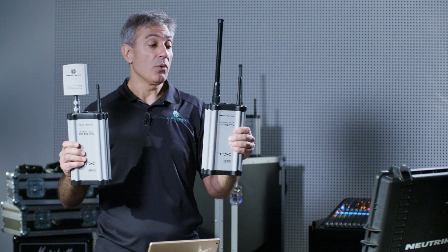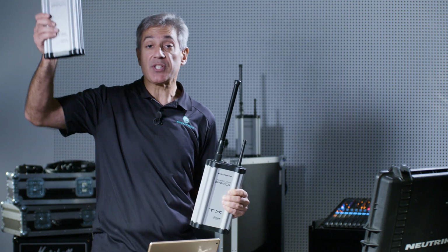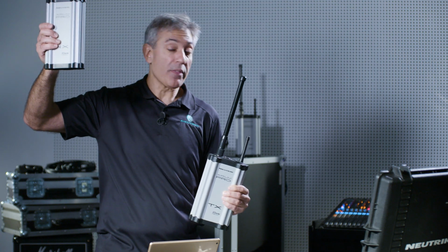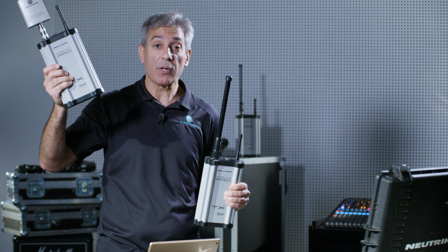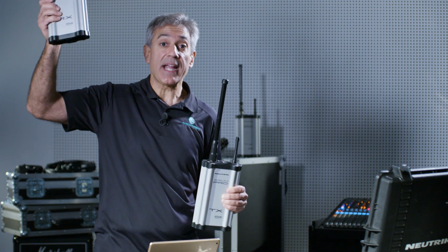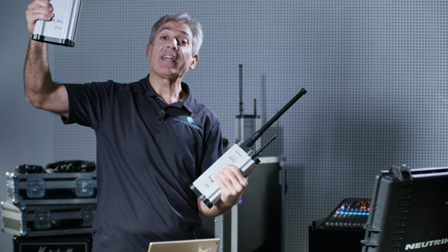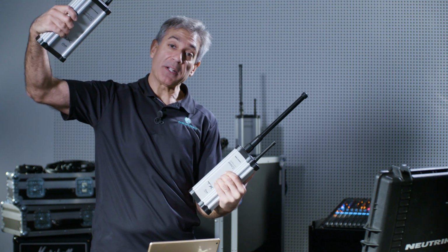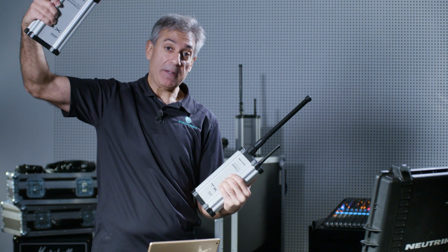So, in order to be able to maintain line of sight, we need to have our antennas on the same plane. Challenges arise with the transmitter maybe being mounted lower than the receiver, for example, in a situation where the transmitter's at the front of house tent and the receiver's located where the J array or speakers are up in the air. We simply angle the transmitter up at the receiver, angle the receiver back down at the transmitter, and again, we're able to create that single plane line of sight.